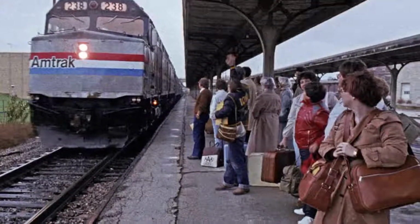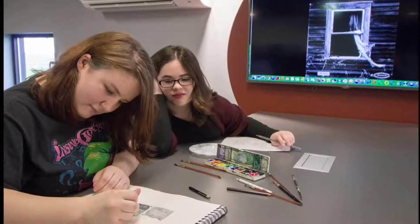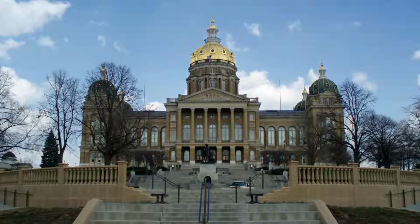We said, here's a great amount of pictures, find a way to use it in what you love, what you're interested in. So we've had kids paint pictures of Michael's in different styles and write poems, and teachers using them for geometry lessons in math class, looking at bridges and architecture. We even have a 6th grader who's reconstructed the Iowa Capitol building in Minecraft because he's interested in 3D modeling and architecture.